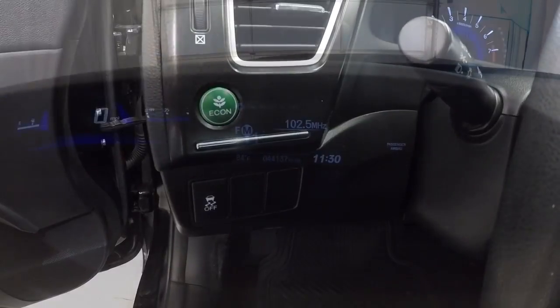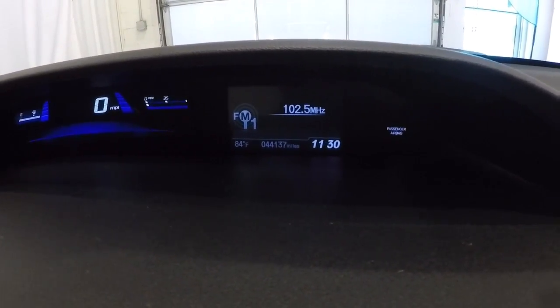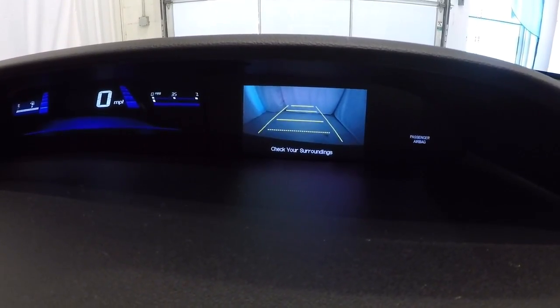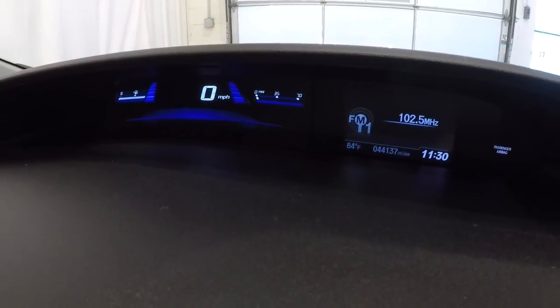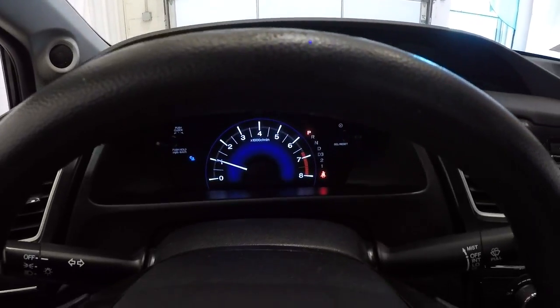Let's go ahead and take a look at the mileage. Okay, it's got 44,137 miles. We'll go ahead and engage the backup camera. Alright, and you do see it has the digital speedometer there. And I'll go ahead and pan out and let you see the layout of the dash here.